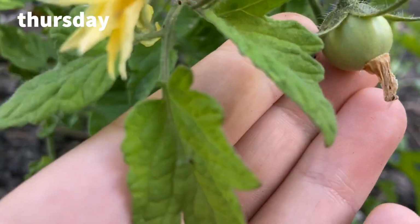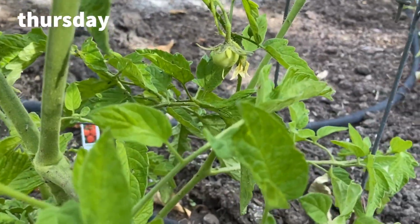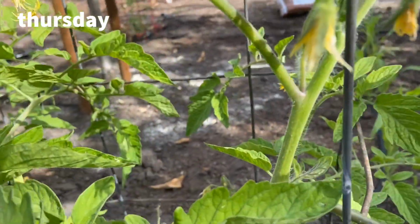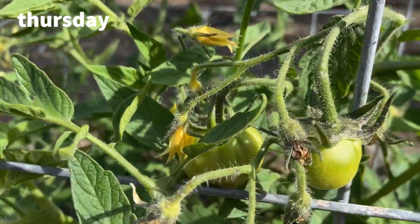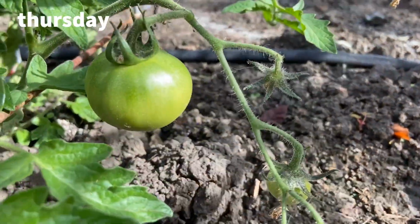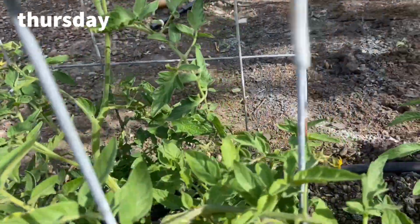I mean, seriously, how adorable is that? And once again, I wish you were here to smell it. Oh, it just smells like pure tomato. Man, I swear, every single day, these get bigger and bigger and more beautiful. Look at that one. And then there's some more over on the other side.